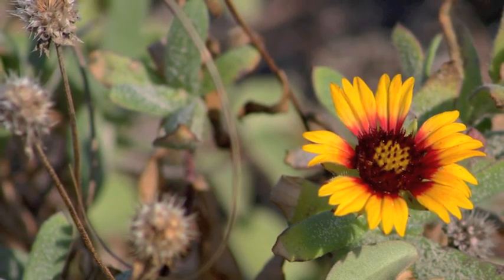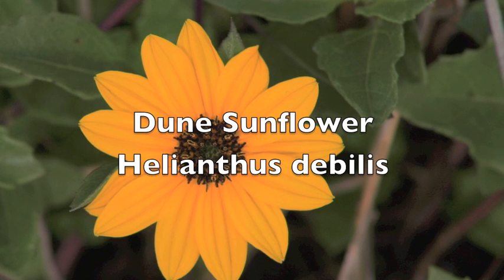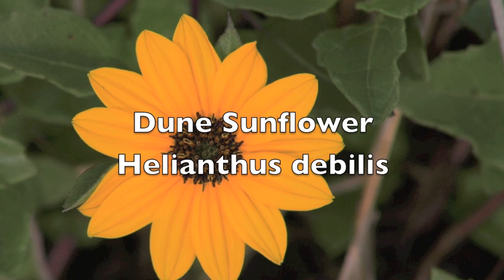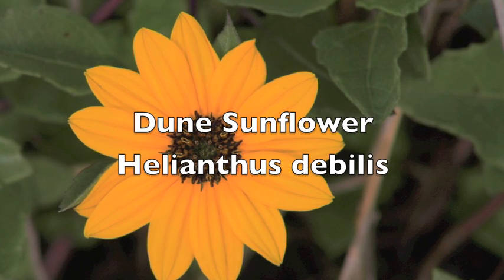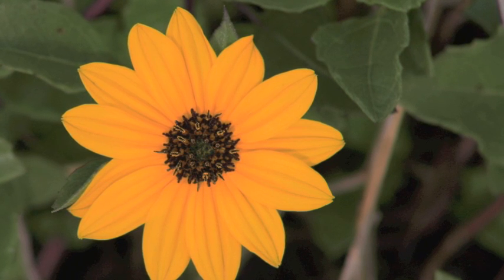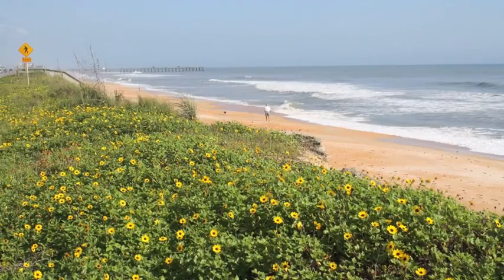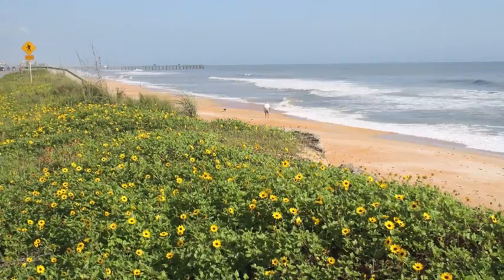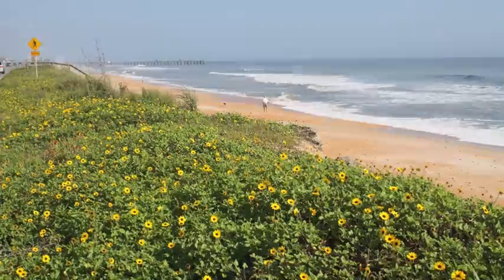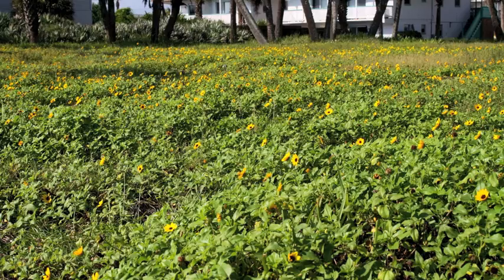Gaillardia, along with dune sunflower, are members of the aster family. Most asters have C4 photosynthesis capabilities, making them extremely drought tolerant. Dune sunflower, or Helianthus debilis, goes hand in hand with Gaillardia as being one of the most important plants for coastal green roofs. Our ginkgo walks show us that dune sunflower grows everywhere, year-round, blooming in the heat of summer or the dead cold of winter.